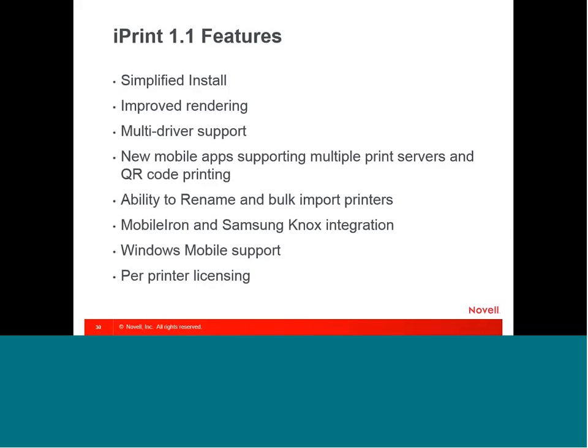We also support multiple drivers now for the renderers, so that if you only have one renderer, it can support both your PostScript as well as your PCL printers, so we've made some improvements there. The QR codes, which I showed you, you now have the ability to rename your printers as well as bulk import your printers. So if you have a CSV file, you can simply import those printers automatically and don't need to go through all those steps and create them manually.